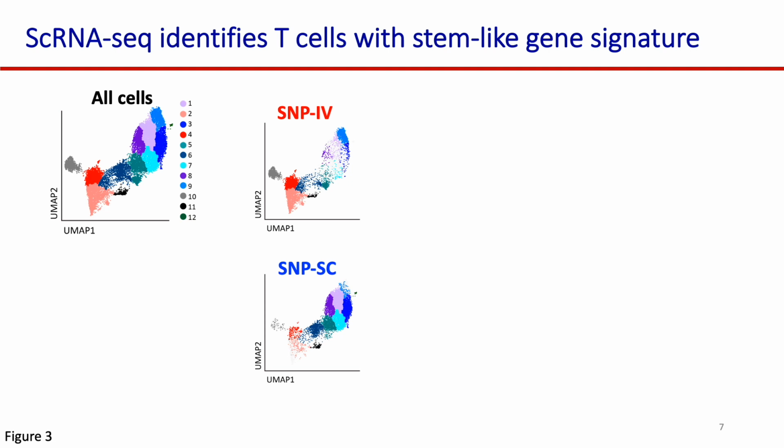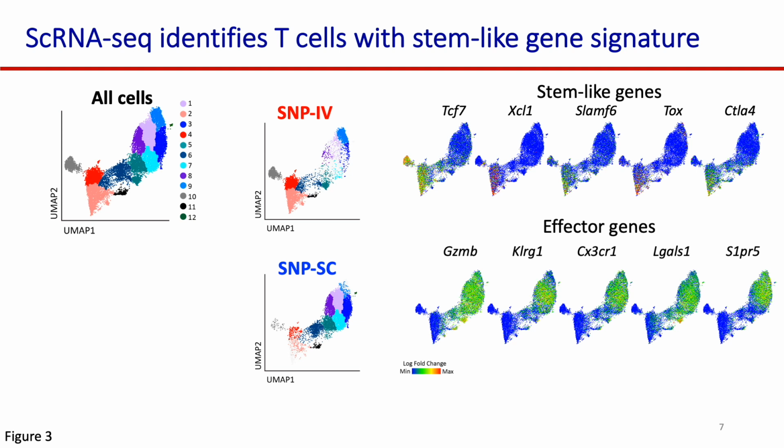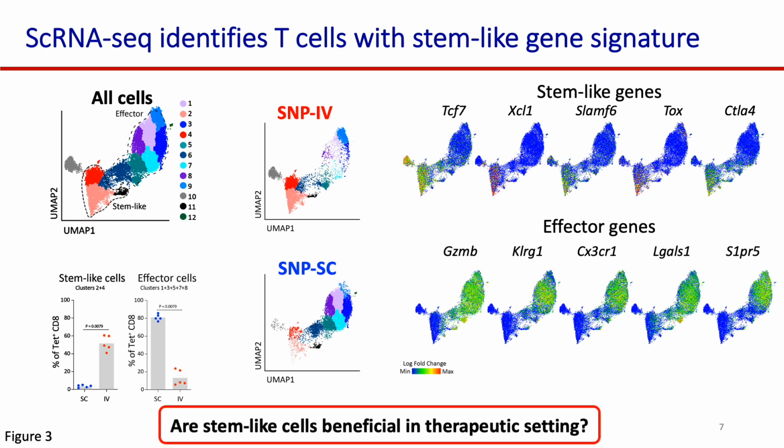this top right corner. Of the top differentially expressed genes, we see stem-like genes such as TCF7 that encodes for TCF1 come up for these red and pink clusters, whereas effector genes such as granzyme B are highly expressed in these blues and purple clusters up here in the top right. So when we summarize that per animal, we can again show that a higher proportion of tetramer-positive cells in IV animals are stem-like cells, whereas a larger proportion of tetramer-positive cells in sub-Q animals are effector cells. As these cells are observed in non-tumor-bearing animals, we wanted to know if the stem-like cells can also be beneficial in the therapeutic setting.